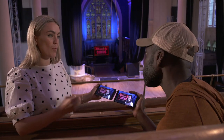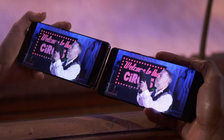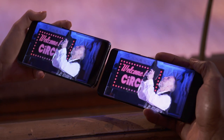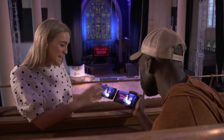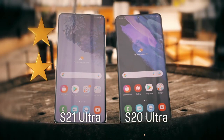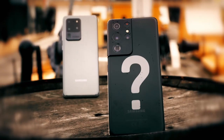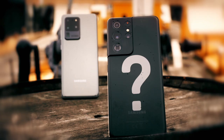I hate to say it, but once again, your phone is that step up. I mean, there's not a lot in it. There isn't. You really have to look at them side by side and you have to sort of nitpick the difference, but yours is slightly better. Yes, it is. My S21 has come up top in all three tests, but is all that worth the added cost? So that is the question.